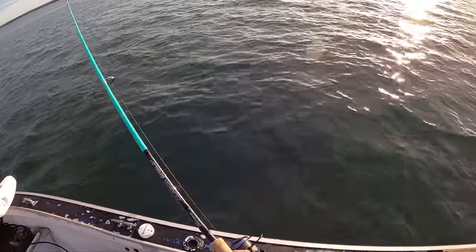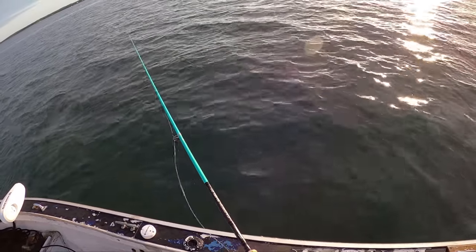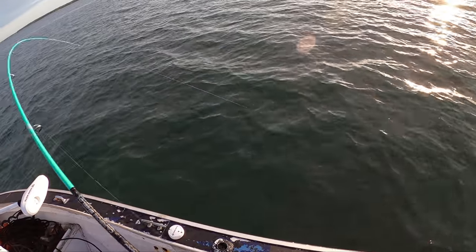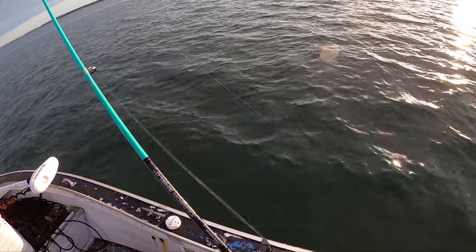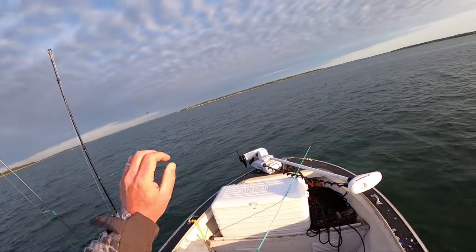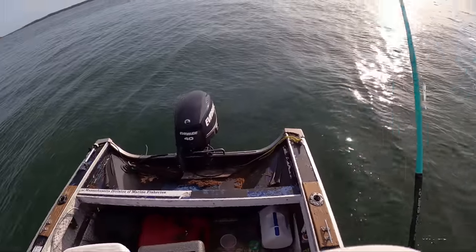All right, so this fish here. Oh, there it is. All right, this fish here. I don't know why I'm not hooking him. Oh my God, and it's off. Bluefish. Yep, it wasn't weakfish, it was bluefish.